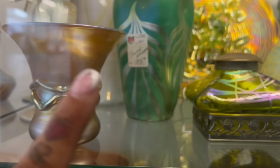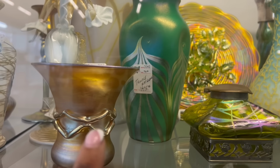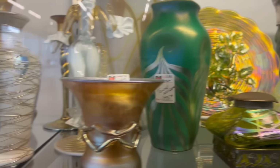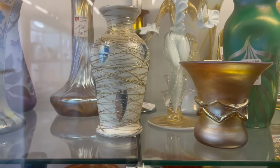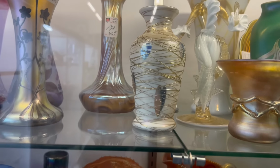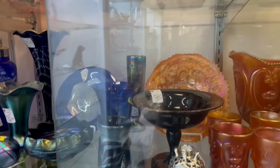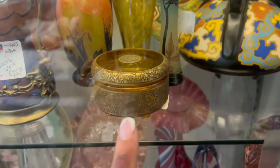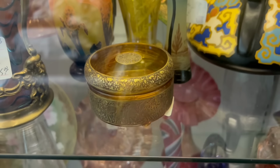The green Trevally, I'm assuming that's what it is. I mean, I love the Tiffany, but of the new pieces I just brought in, that would be number 2. And the Quizelle Leaf and Vine, perhaps. I can't remember the patterns. Wow, this looks great, and I didn't overcrowd it. This box is a sleeper too, this little amber glass box.